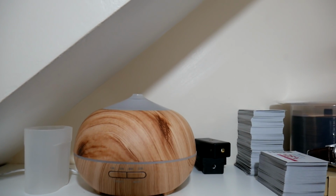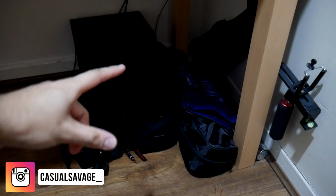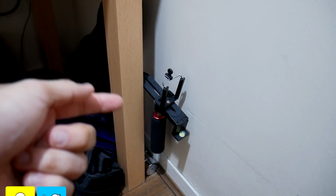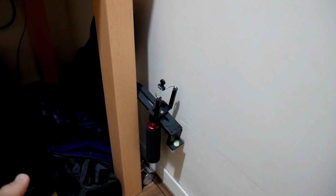From here, I'm going to show you under my desk. So we're going to go up, we're going to go down, and we're going to go around, and here we go. So, under my desk, we have a small camera bag, bigger camera bag, tripod one, probably the main tripod as well. We have a monopod, we have a smaller tripod, and we have this stabilizer. It's crap. I just got that stabilizer because it came with all the equipment for free.